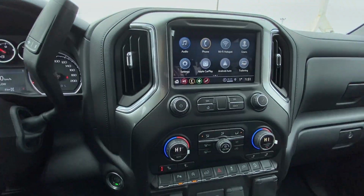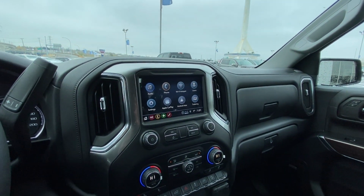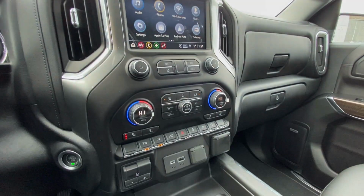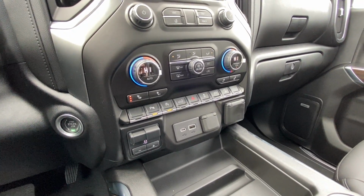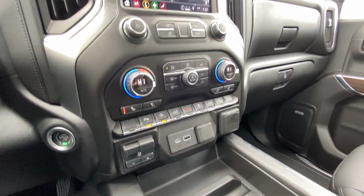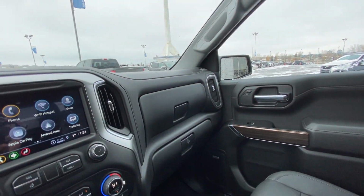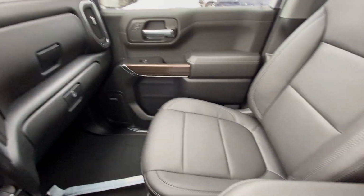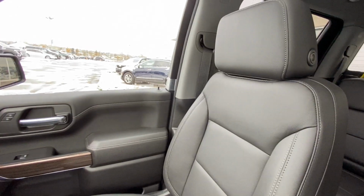Column shifter, push-button ignition. We do have an 8-inch touchscreen for your OnStar navigation, Apple CarPlay, Android Auto, and Wi-Fi hotspot. Dual-zone climate control with heated seats, integrated trailer braking system, USB charging ports, parking sensors on the rear of the truck. We do have the all-black interior here with the dual glove box locking bottom. Bose audio equipment, and then we have our black leather seats up front, which are heated as well.